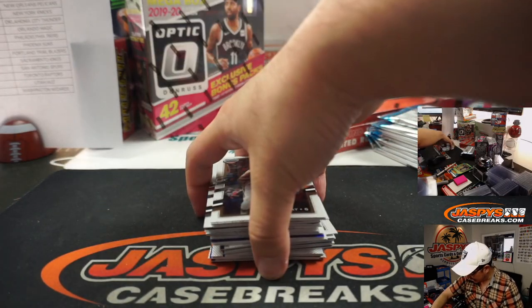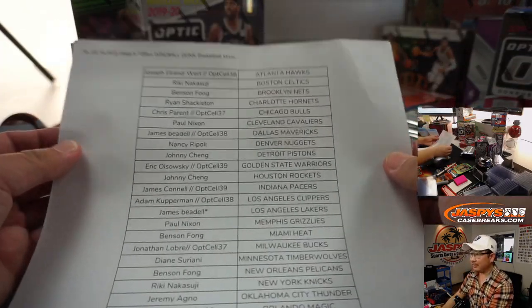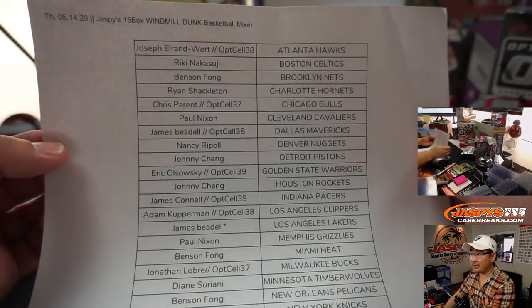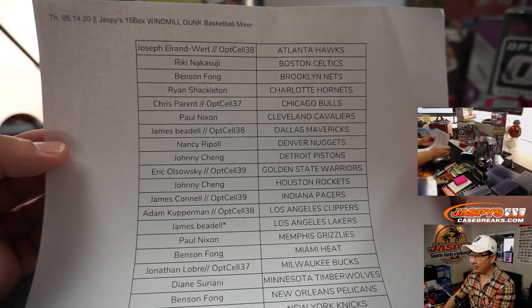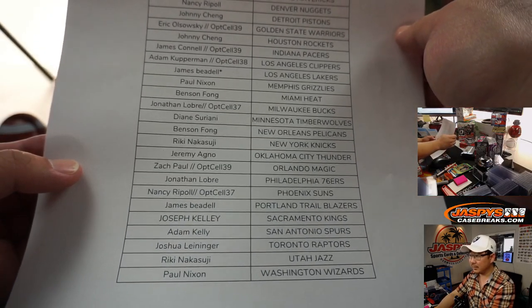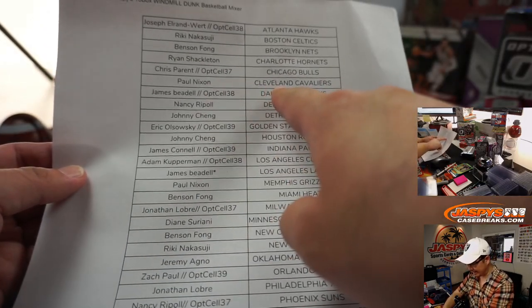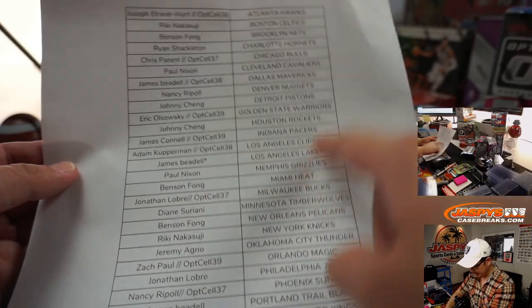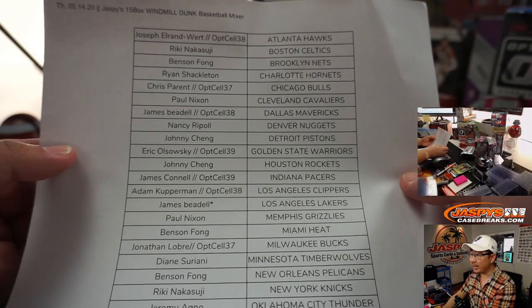Oh, well, since the chat is back, should I show you this again? In case you're just returning, there is the official printout right there. There you go. I think Paul had a nice random with the spots he bought straight. He got his Cavs. He's a Cavs guy. Got the Grizzlies. There you go. There's everybody else.